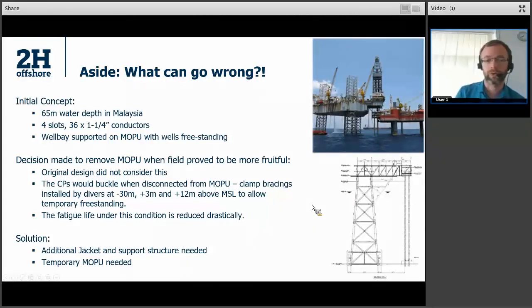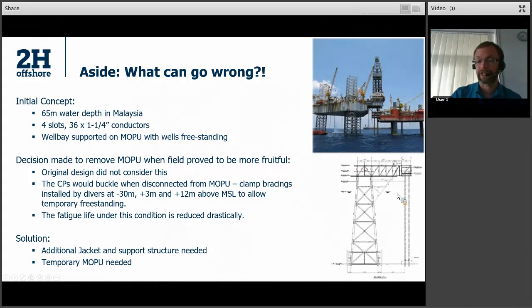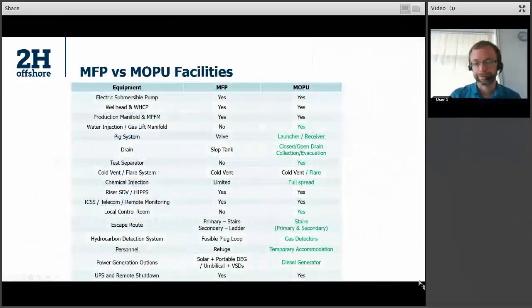Clamp bracings had to be installed in order to allow for some temporary freestanding. And even then, the fatigue performance was pretty atrocious. So the duration during which it could freestand was very short. So ultimately, the solution here was an entire additional jacket and support structure in order to support that. And of course, at this point, the costs of that are very substantial. And had this all been considered early on, a few small structures around here would have meant that it could have been left freestanding for a much longer period, rather than having to bring in this entire retrofit system. So that's why some of these decisions are important.